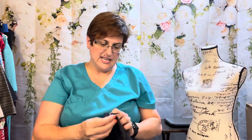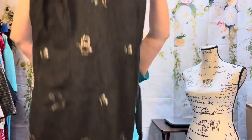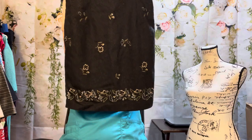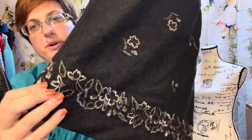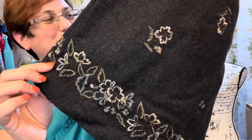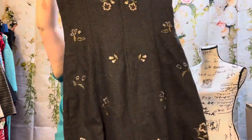Look at this, this is beautiful. Ann Taylor size 6. This is wool nylon blend. Look at this beautiful wool sheath dress. Okay, so it's wool, but all this is all embroidered. Look at that, how beautiful is that? That's so pretty. $6.99, zipper in the back. It's just a really great, beautiful fall winter office piece.